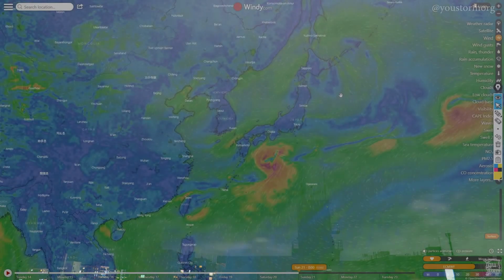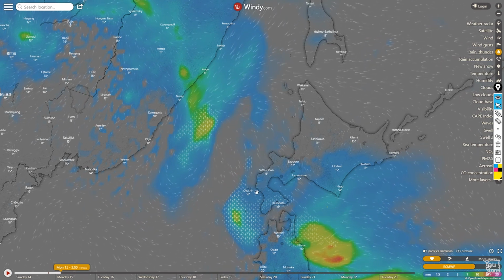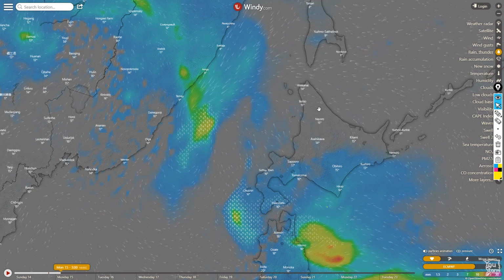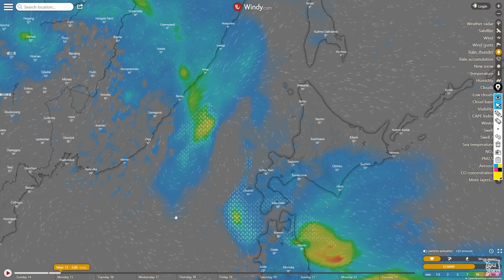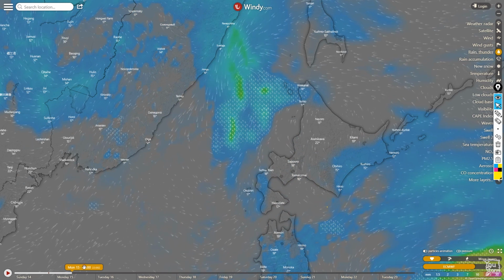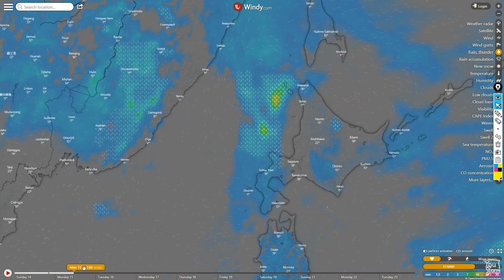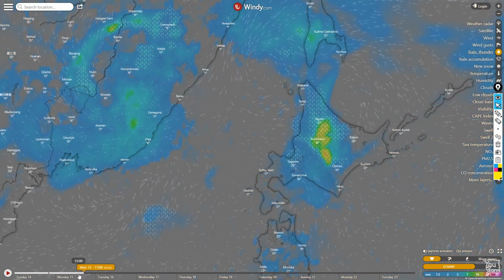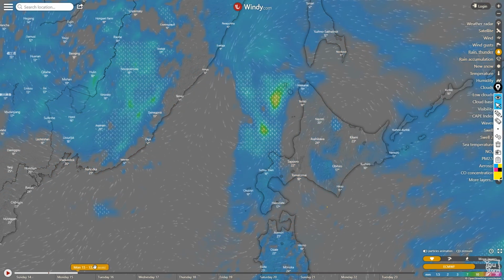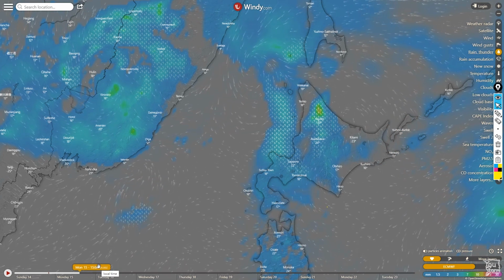And maybe there's something. I've zoomed into the European Centre forecast for thunderstorms according to Windy TV. Anyway, this is for Monday, and this is Hokkaido. I'm here in Sapporo. And moving forward on Monday, this is evening on Monday, it looks like some weak thunderstorms in the Sea of Japan. This is actually tomorrow evening. So tomorrow evening does look like possibly we might get some rumbles of thunder in Sapporo.